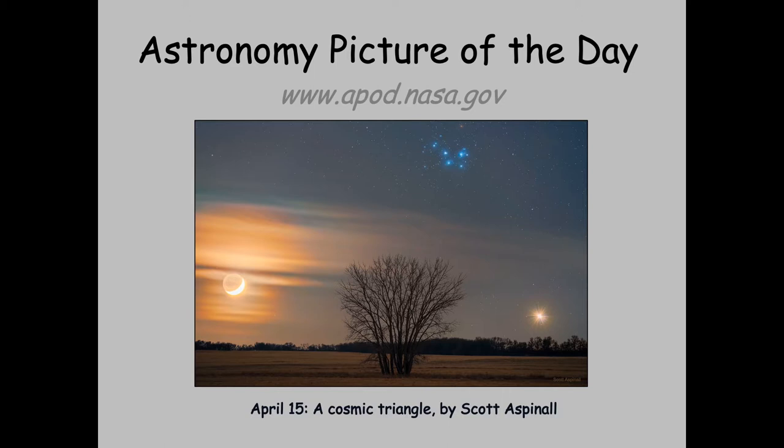The one you see here is actually one of the most recent pictures that come from the nice website called Astronomy Picture of the Day. So today, if you just want to look for some nice pictures of the skies, just use this website and you will have the best of the day. Here, what you see is a cosmic triangle where you can see the Moon, the Pleiades, and Venus.